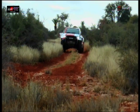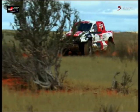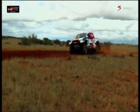But fortunately for Toyota, they still had 3 more crews in the race, and after the first day's racing, 2 of those were at the very top of the standings. The name at the very top, Giniel de Villiers.